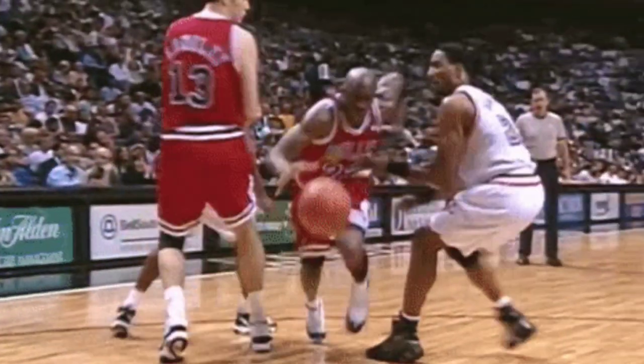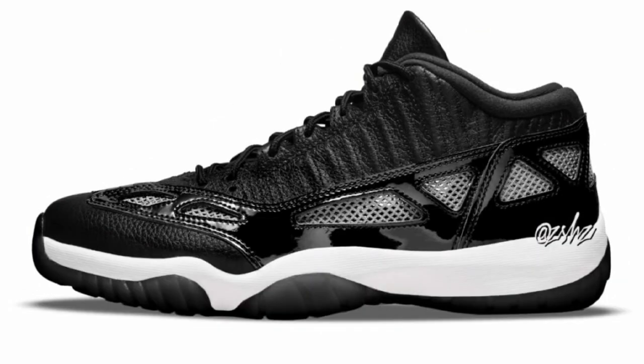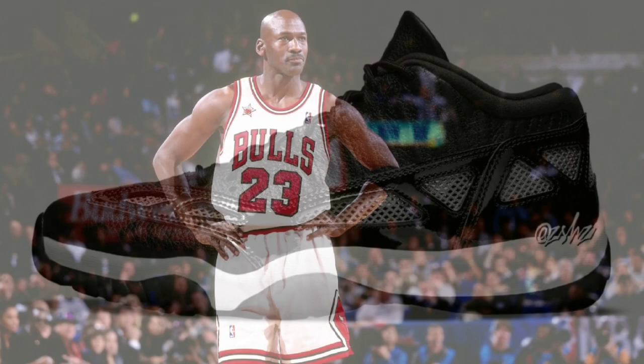Next up, we got the Air Jordan 11 Low IE, black and white, dropping September 22nd for a retail price of $190. I'm kind of looking forward to this shoe based on the color combination. It does come in a black and white color scheme, which is pretty basic, but these will have a tumbled leather base with patent leather overlays for that glossy look, which I'm excited to see for the 11 Low IE.